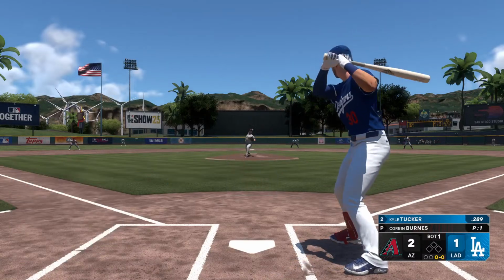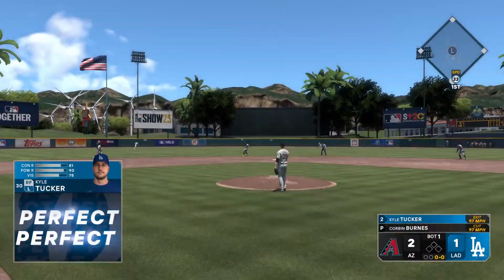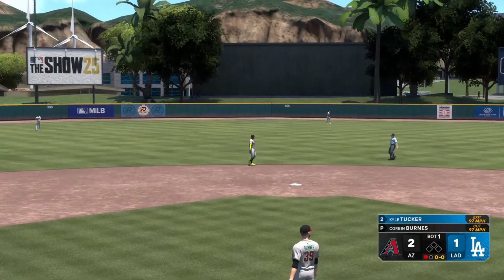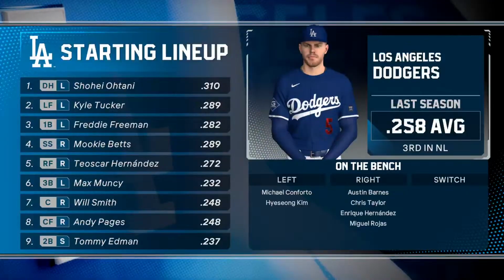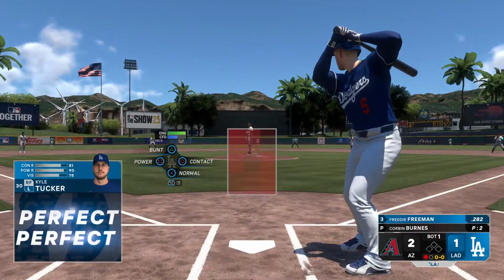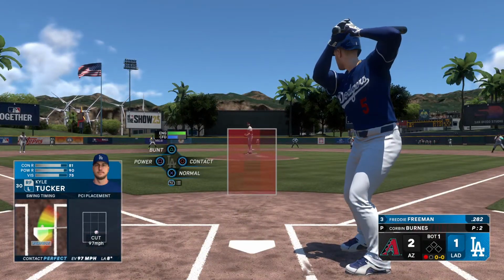Here's Kyle Tucker. Line drive to short and caught. Batting third. Time to check out the Dodgers lineup. And with their ace on the mound today, they're just looking to provide him a little bit of run support, and they'll see what they can do for him.